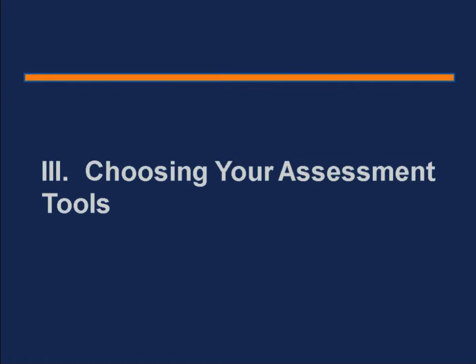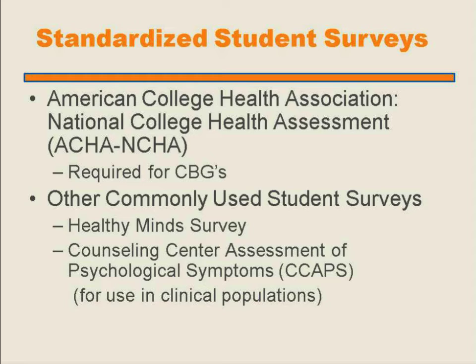And the main one is the American College Health Association National College Health Assessment, the ACHA-NCHA, how it's commonly referred to. And this is the survey that's required for the CPGs, and you will be administering in the spring. And it is also, for many reasons, a survey that makes sense.